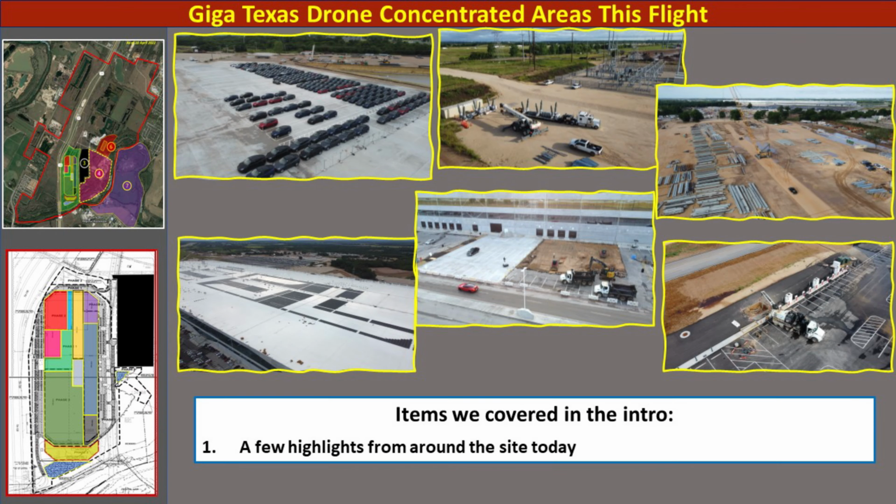So that's a quick highlight of a few areas around the site today. It was very busy again with the recent rain, some mud around the area, but overall the site looks pretty good. A lot more to see in the actual video, so make sure you check that out coming up next.